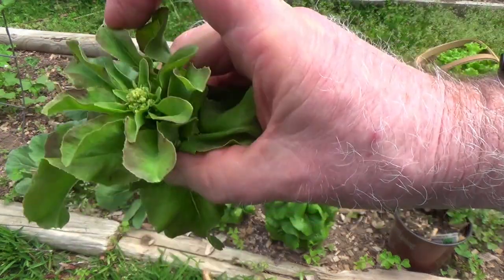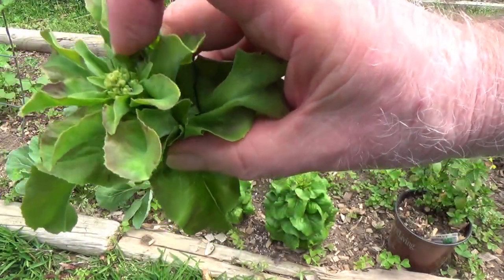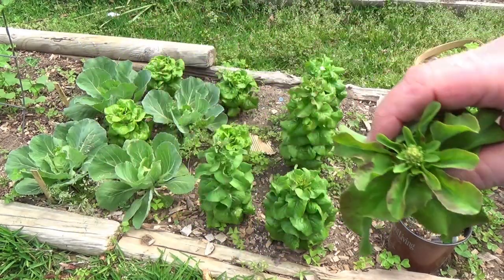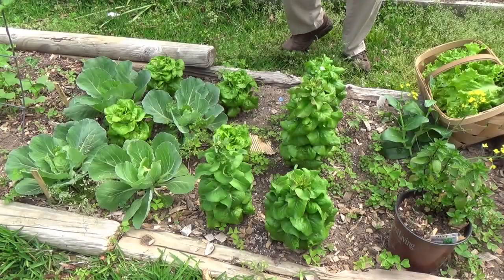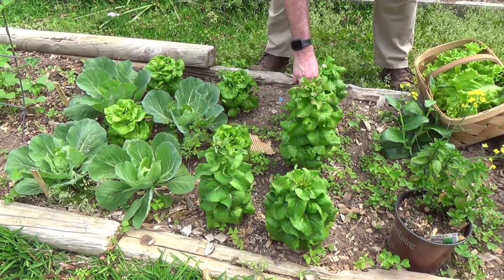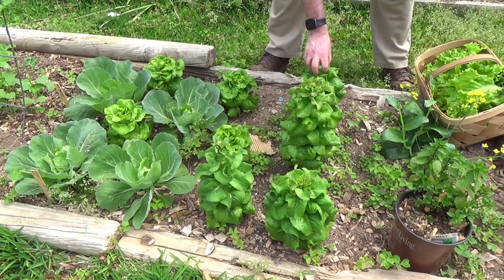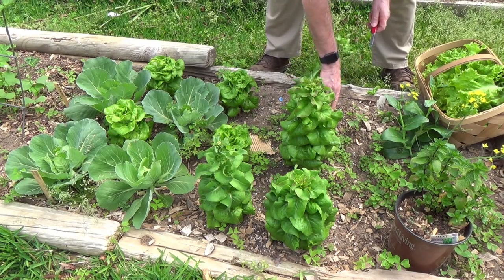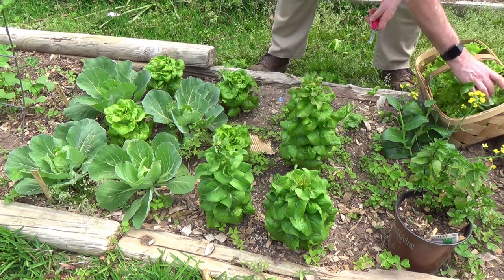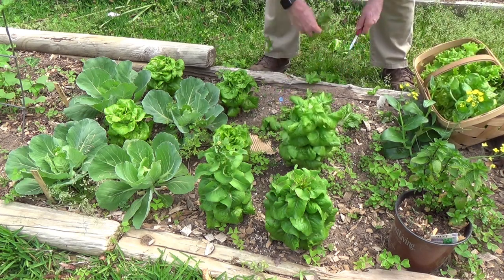There's the lettuce, the flower head. I'm gonna give that one a taste and see if it's gotten really bitter yet or if it's still edible. Usually when they turn milky like that, they're not good anymore. We'll see. Not too bad.